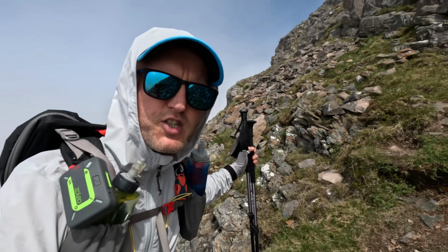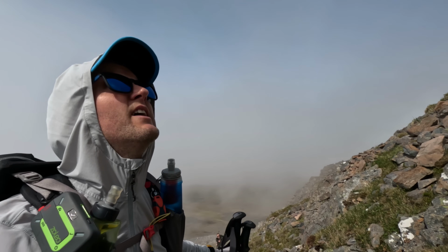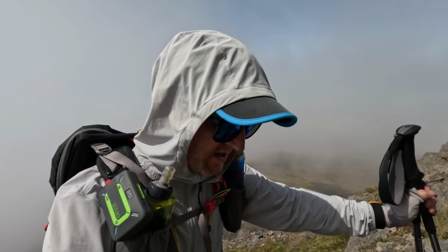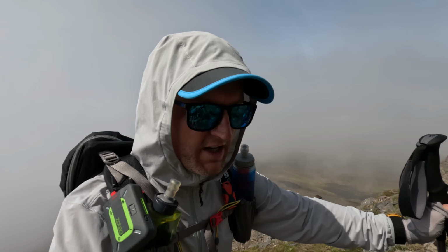Well folks, the sun is beating down, but it's still pretty cloudy at the moment. There's blue skies above, and this Corbett is one of the higher ones at 907 metres. It's literally just 7 metres short of being a Munro itself. So fingers crossed. This is like an EastEnders cliffhanger. Are we or are we not getting a view?